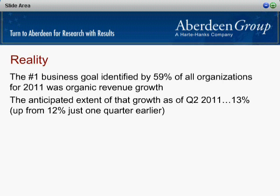Now, from a data perspective, the reality, and this is where, when you ask an Aberdeen analyst to speak on a webinar, we're not going to give you opinion. We'll share our opinion if you ask it, but it's always rooted in our data. So every month, and I manage 15 research practices here at Aberdeen, we cover everything from human capital to supply chain management and IT security, everything in between, any functional area of a business.